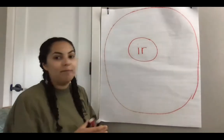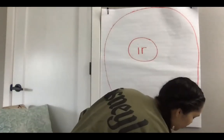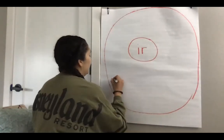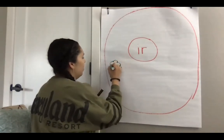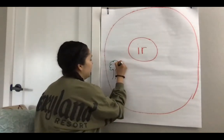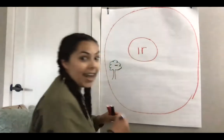Oh, Miss Cassandra has a giant tree in her front yard. And in the giant tree in her front yard are these little fellas. So here's my tree in my front yard. And in my tree, there's this nest. And guess who lives in the nest?